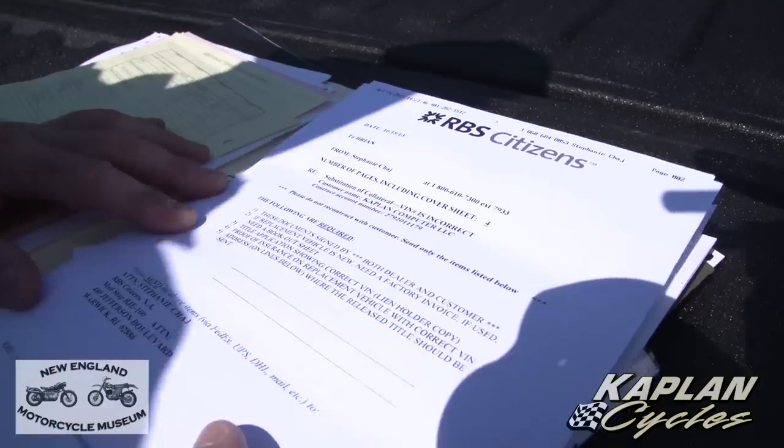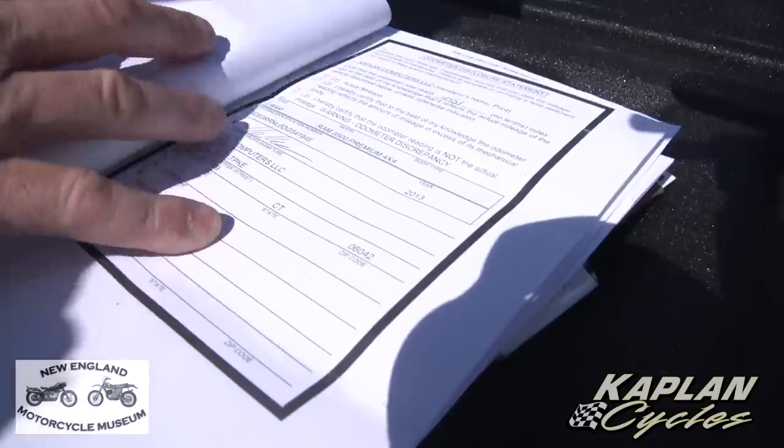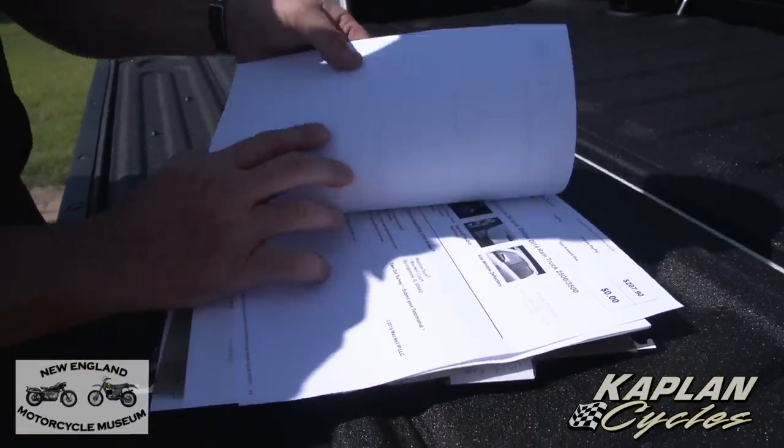And here's the release paperwork from the bank I financed it from. I did finance the truck, but we paid it off because we knew we were gonna sell it and wanted to have the title in hand, so we went down and paid it off. So that pretty much explains that.